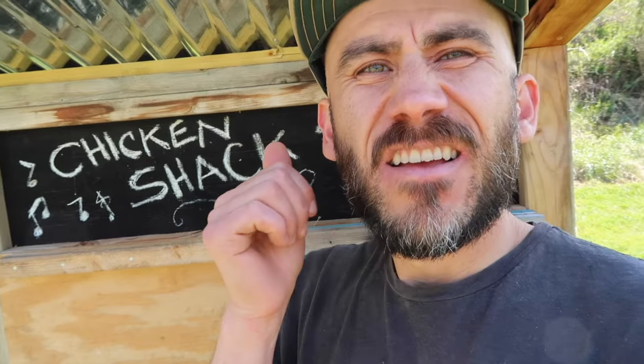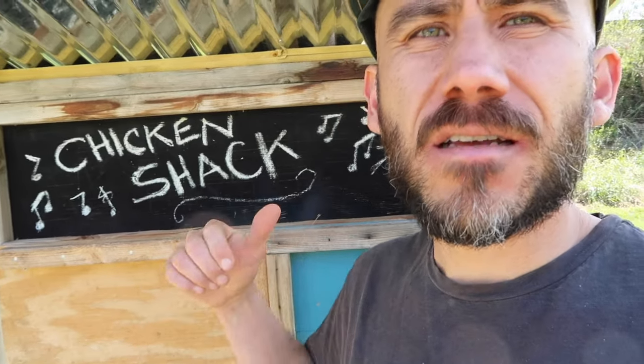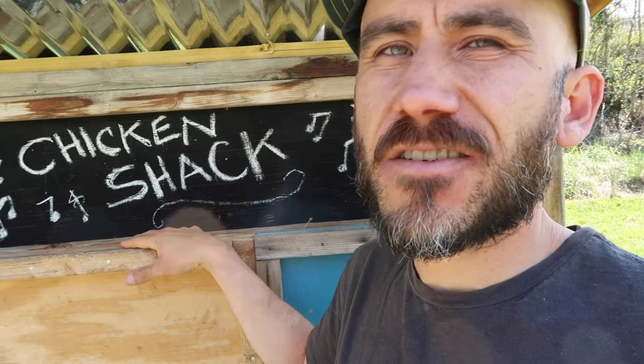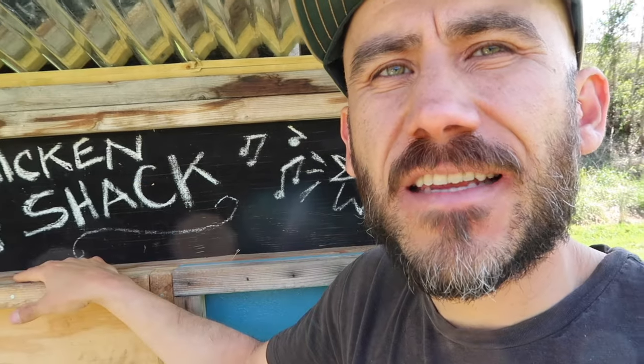Time to move these chickens outside. Really, we're just kind of tired of having them inside. It's starting to stink like a barn. So our goal is to move them out into this chicken shack that we have here, which is a converted playhouse that used to be Penelope's. She still kind of uses it as a playhouse, but we keep the chickens in here.